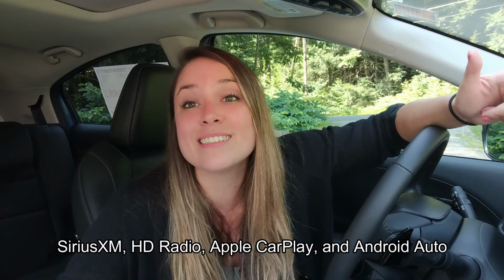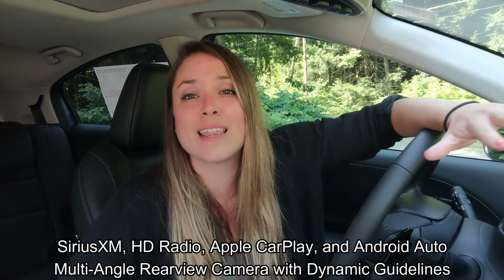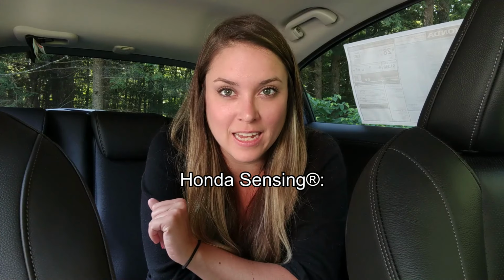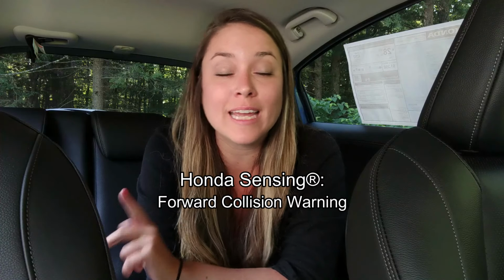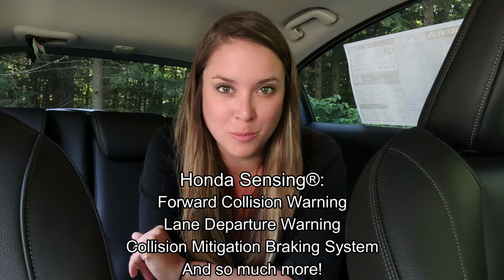We have Sirius XM, HD Radio, Apple CarPlay, Android Auto, and you get that multi-angle rearview camera with dynamic guidelines. The 2019 Honda HR-V Touring gives you Honda Sensing, which comes with some great safety tech, like forward collision warning, lane departure warning, collision mitigation braking system, and so much more.